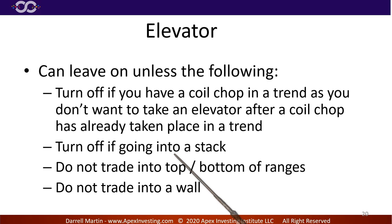The one big thing is, if you have coil chop in a trend, you don't want to take an elevator after there's already been coil chop in a trend. If you don't know that, go back and watch the video on elevators. So if you got coil chop in a trend, you'd turn off that long. Let's say you had a long trend, you had coil chop, and then as soon as you had coil chop without an elevator, you'd turn off the long until it went down again. Then you can turn the long back on for the next time around. So basically, turn it off when you have coil chop or any of the common things: bottom and top of ranges, stacks, walls. The one thing to really be looking out for with elevators is if you have coil chop in a new trend, then turn it off.